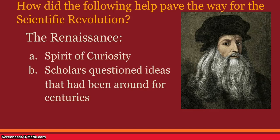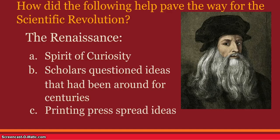Scholars and scientists began to question ideas that had been around for a really long time. They started to say, hey, look, what we've studied for so long and what we've held as fact, this doesn't really make sense if we observe things and look at them in a little bit more detail.